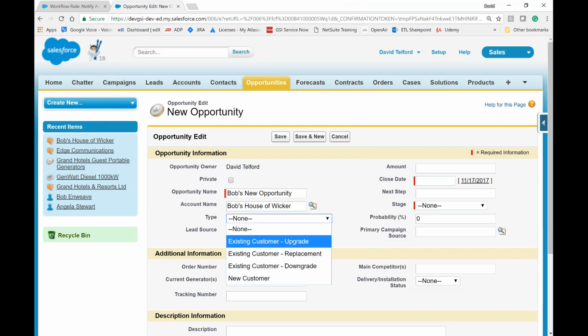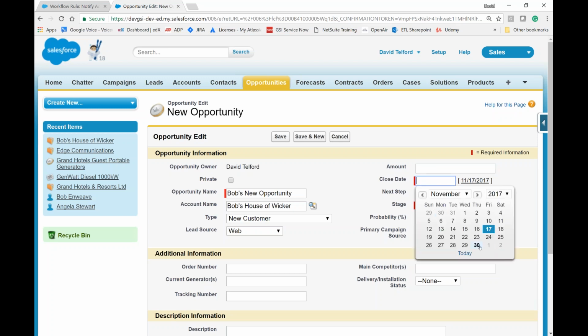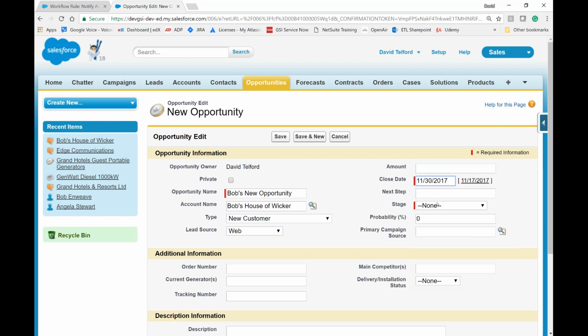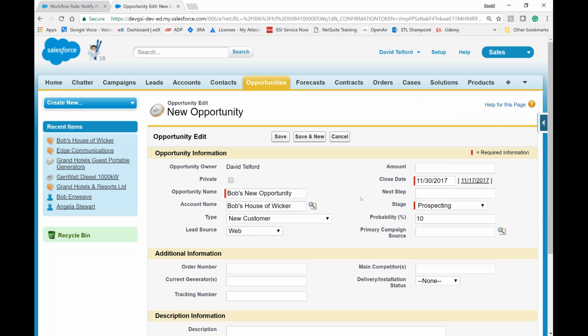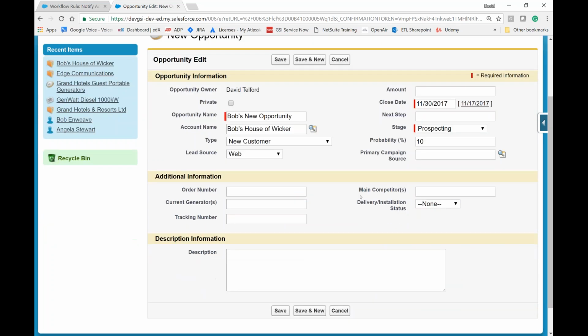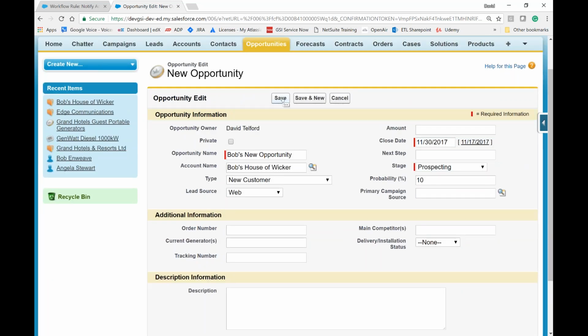We're going to add some additional things. We're going to say it's a new customer. The lead source is through the web. The amount is unknown at this time, but we're going to say we want to close it by the end of the month. So the stage is prospecting, as we said. So that's where we are. We could add additional information here, but none of it is mandatory. So let's just go ahead and hit save.